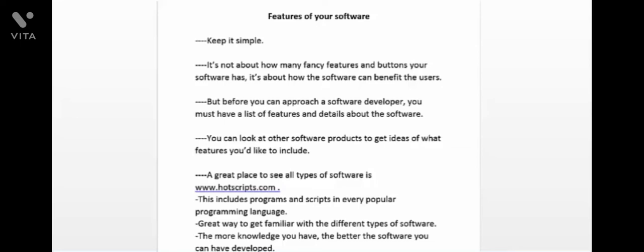Alright, so let's talk about coming up with a list of features and details of what your software is going to include. You've got to remember to keep it simple, because it's not about how many fancy features and buttons your software has. It's about how the software can benefit the user. Sometimes it's the most simple software that can become a best selling product.